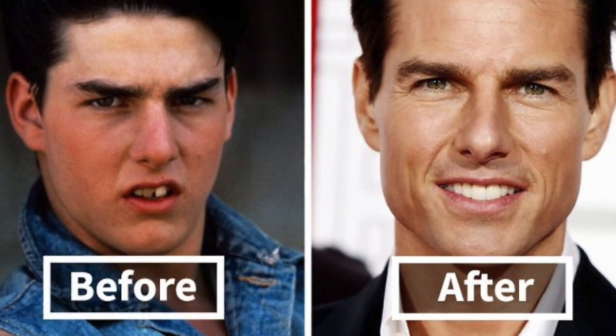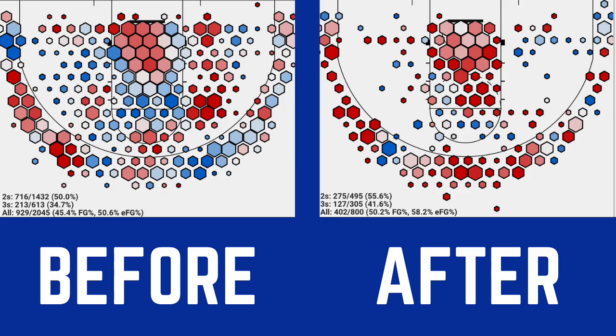We're all familiar with the concept of the before and after picture. It could be makeup, teeth, hair, whatever you want, but here's a before and after picture that you maybe haven't seen yet. What you see here are two team shot charts, but what perhaps isn't as discernible is that these charts actually come from the same team, just in different years.